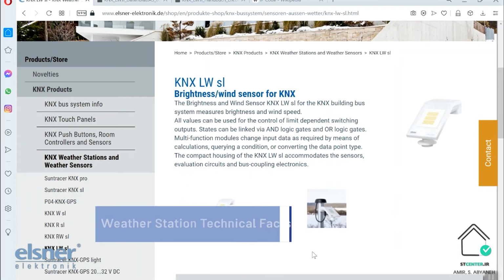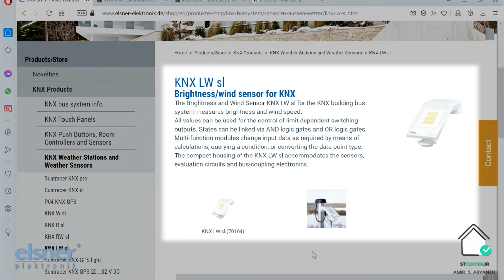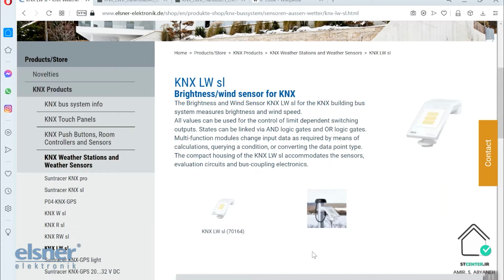So now I want to talk about the weather station from Elsner Elektronik. Elsner Elektronik is one of the best and biggest manufacturers of weather station sensors among the building management system manufacturers in Europe, and most of the other companies OEM the products from them. Another plus of their products is that there is no mechanical part in the weather stations, so the maintenance is extremely low.